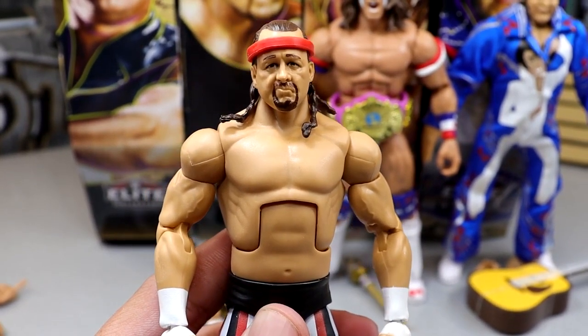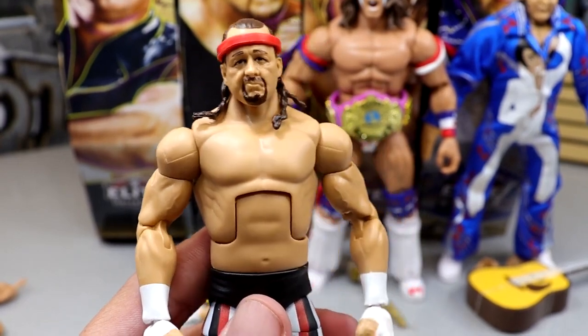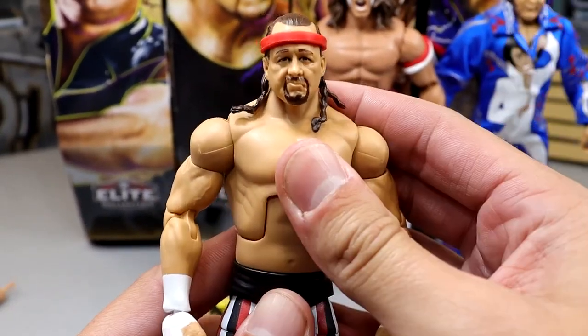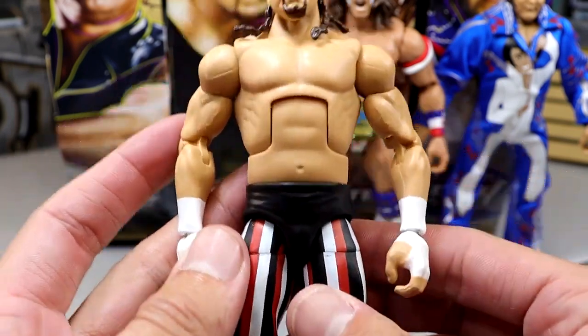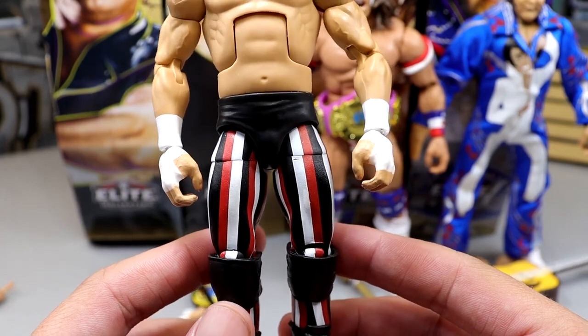It's not my favorite. I certainly like the Ultimate Edition head sculpts better, you know, the Terry Funk Ultimate from the Coliseum collection. But this is a nice torso. I wish they would use this torso for more guys. Hit the camera accidentally, but white wrist tape, white hand tape. He does have this like very grungy attire going on. I like this attire a lot though.